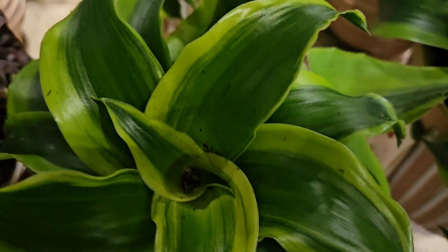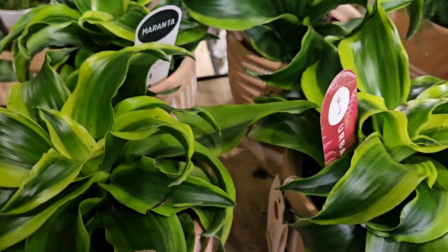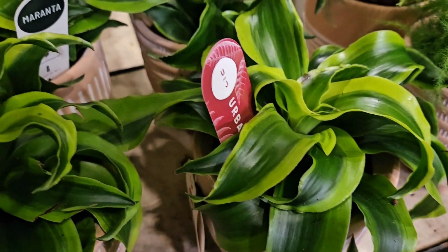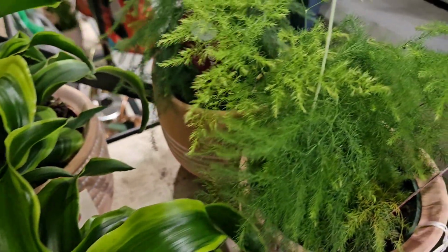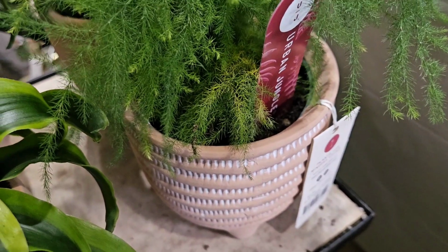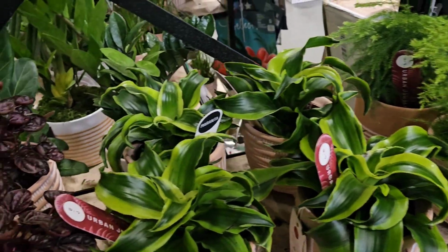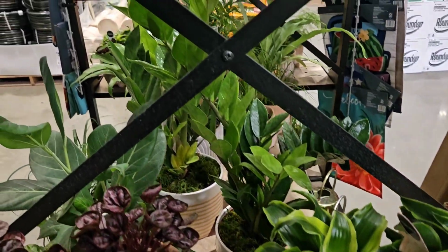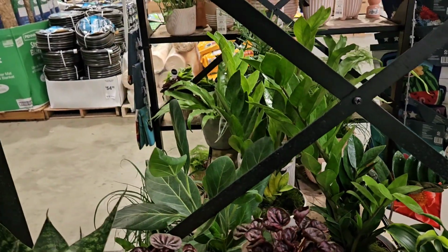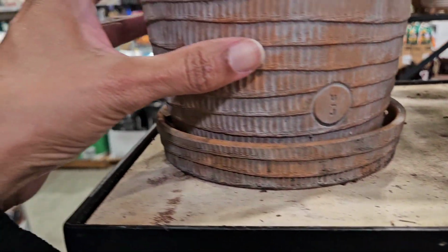I love the twirly growth pattern on this Dracaena. For you guys who are new to plants, just starting out, Dracaenas are very easygoing too. And that's a fern. I can't tell you much about ferns except that I admire them from afar. I think I tried a fern years ago and I couldn't provide it with the humidity it needed, so it died quickly. So I don't go there. One day I'll try.